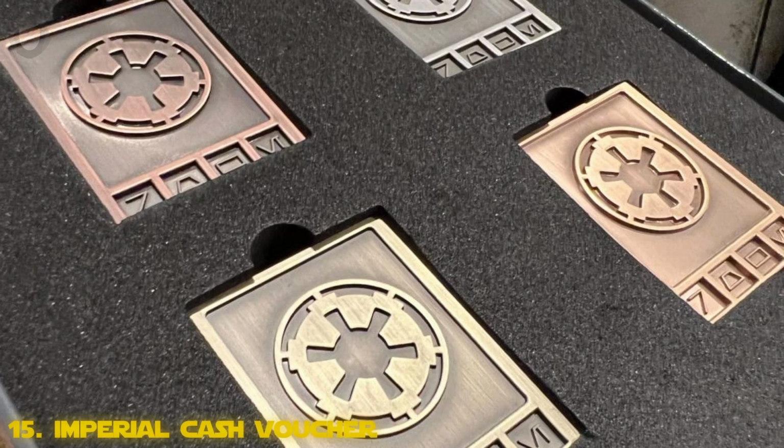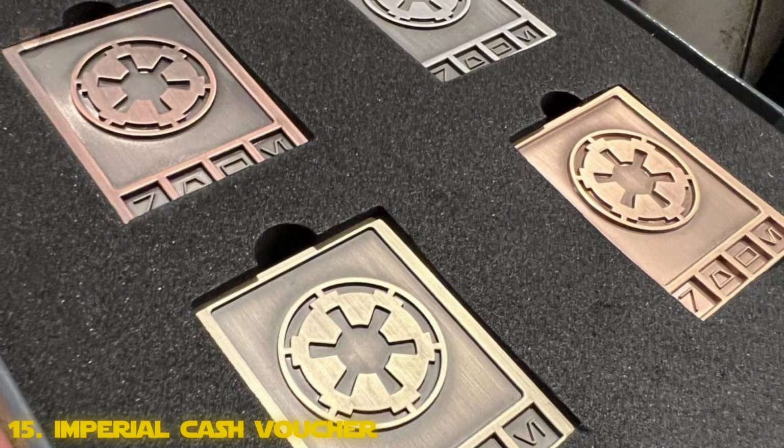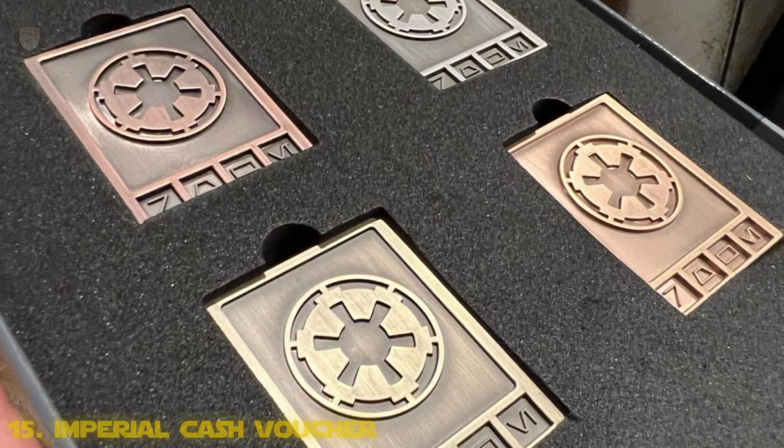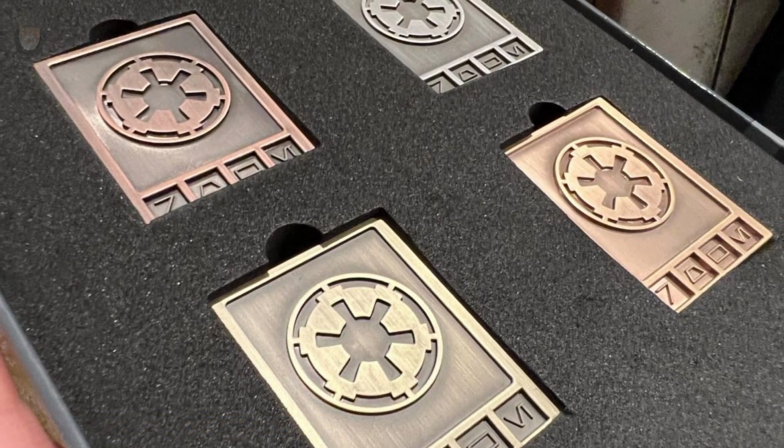Number 15, Imperial Cash Voucher. As if the previous currency wasn't confusing enough, this brings us back to the days of the Galactic Empire. Although very little is known about these, they were presumably some kind of Star Wars edition of checks.